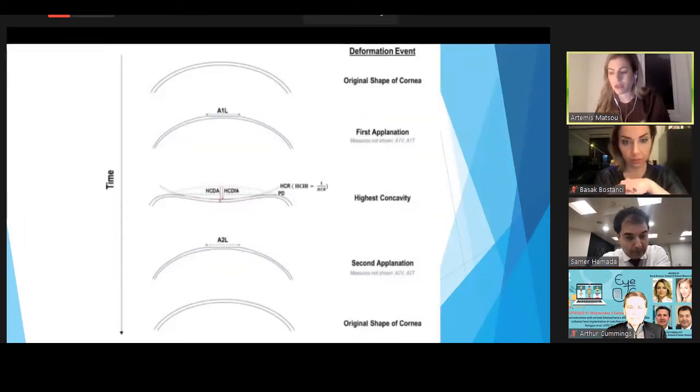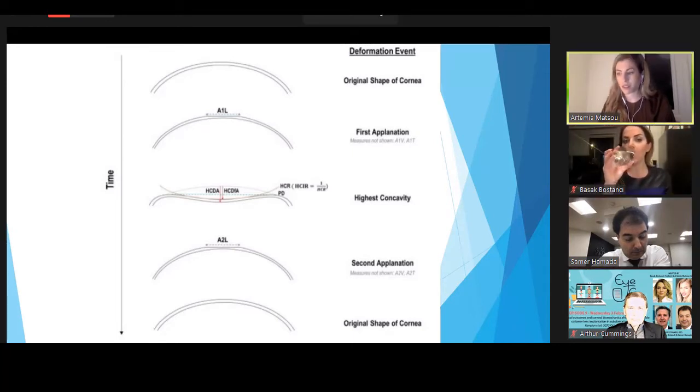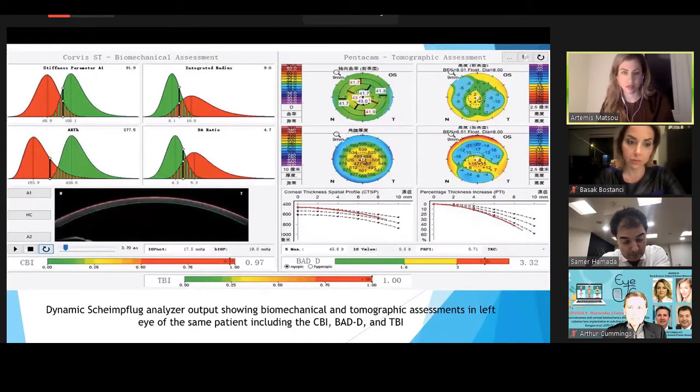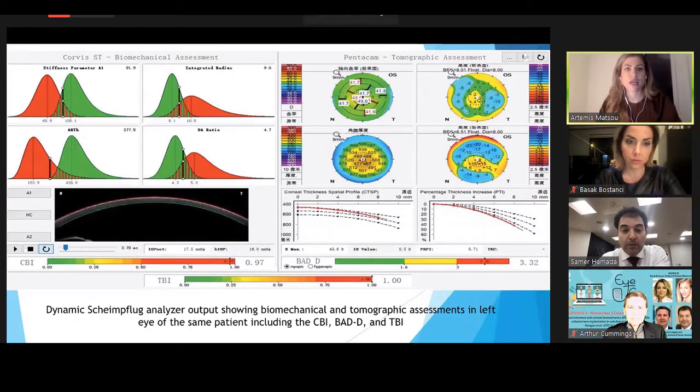And how does that happen? It assesses the corneal dynamic response to an air puff using an ultra-high-speed Scheimpflug camera. And it provides several dynamic corneal response parameters in the various phases of corneal deformation, as you can see. It provides a number of different parameters, actually, but we will focus on the ones that the authors used in their study. So as you can see, that was the stiffness parameter, the integrated radius, the Ambrosio relational thickness, and the deformation amplitude.